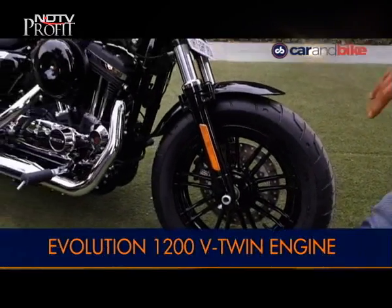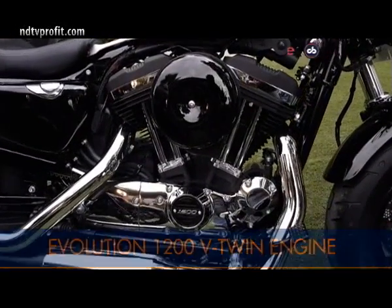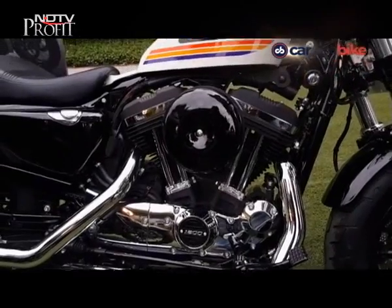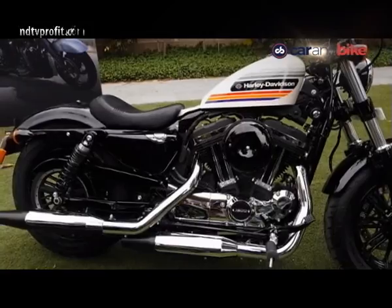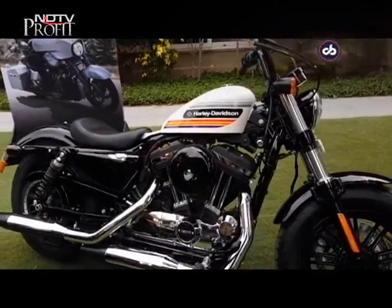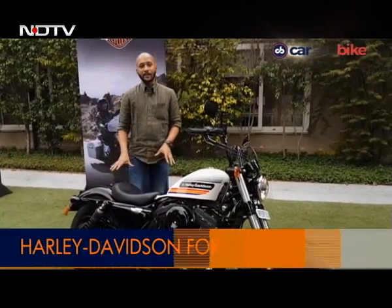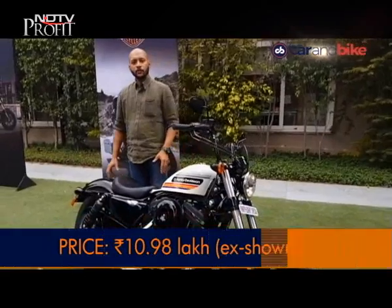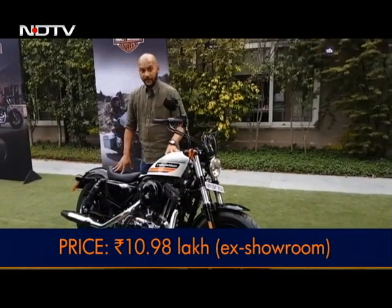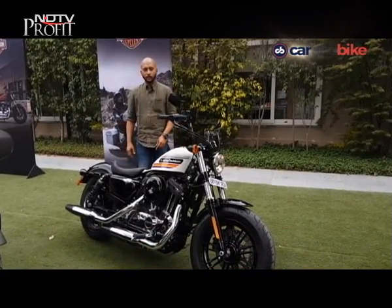In terms of the power plant, it gets the same Evolution 1200cc engine that we've seen in the earlier Sportster models. That remains the same, but this one gets a slightly different treatment with chrome and black. The earlier ones had only blacked out treatment. Same rear suspension, fully adjustable again. So that's the new Harley-Davidson 48 Special. It's the all-new model launched at 10,98,000 rupees ex-showroom. It's available in three colors: the white, there's a black, and there's also a red shade which is available.